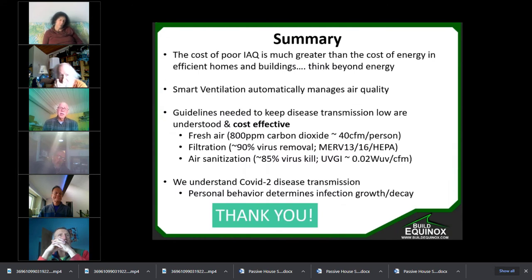So I'll end on air quality. It's complex to manage it. It's much greater value than the cost of energy, but it's difficult because we don't meter it. And smart ventilation should give people the peace of mind that their air quality is automatically managed. And then simple guidelines. If you can get a carbon dioxide sensor, start mapping places out and just see how good the air quality is.